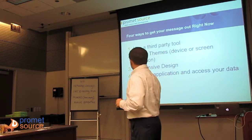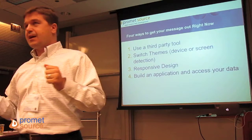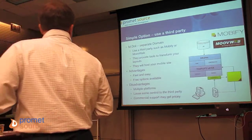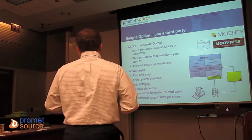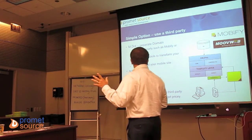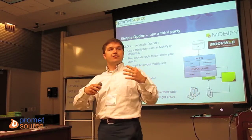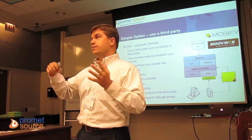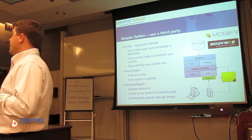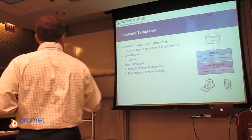Okay, so some ways to get your content out, it's not just the website, it's content on mobile. So first way, if you're an Acquia customer already, Mobilify or MoveWeb, there are third parties that will take your content, provide you a tool to transform it, they'll even store it for you and serve it up quickly, so you can have a mobile website. You don't have too many templates, in probably half a day. That's pretty easy. I don't have any examples of those, but there's plenty of those on the website.